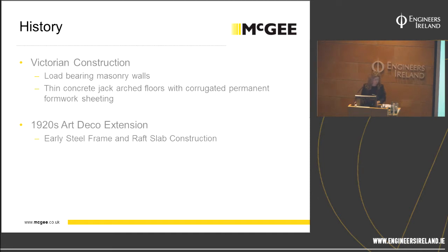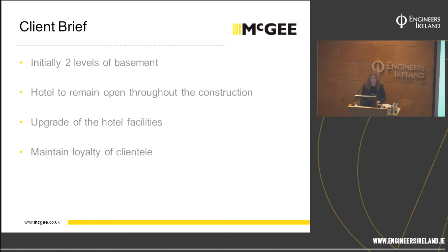The hotel was acquired in 2004 by a team of investors, along with 2 other hotels, the Barclay and the Connaught, and most notably Paddy McKillen. It was during this time that he invited a number of engineers and contractors to consult with him about extending the basement below the ground floor. His brief was very, very clear. Initially, he wanted 2 levels of basement to be added. But critically, the hotel was to remain open throughout this construction process.